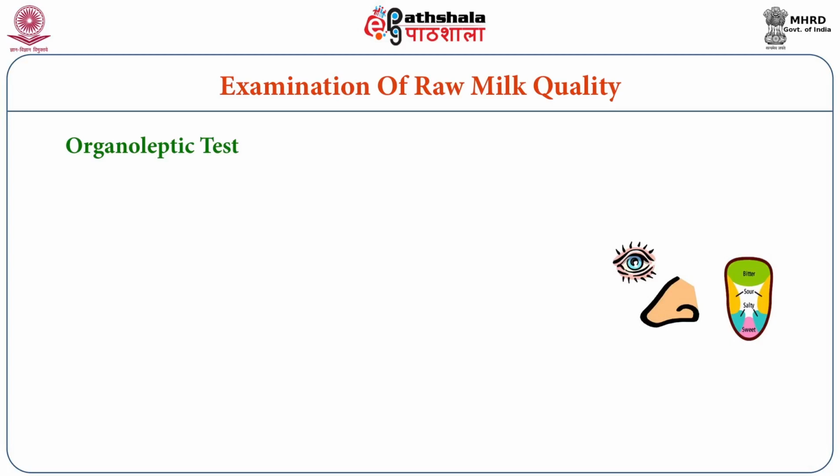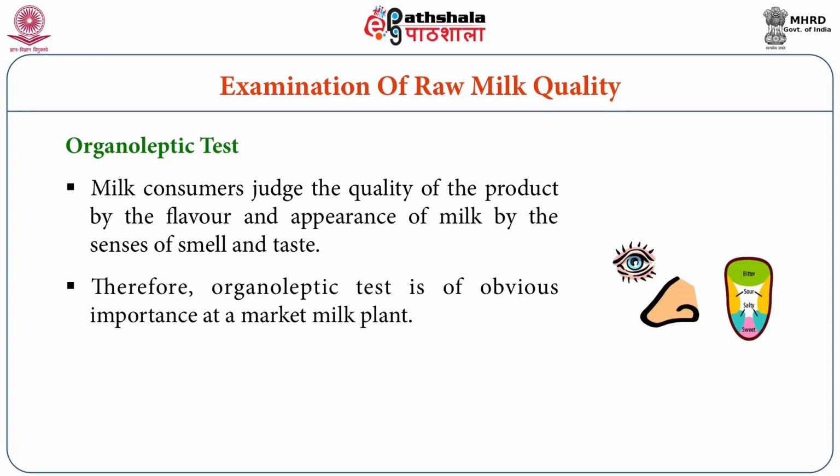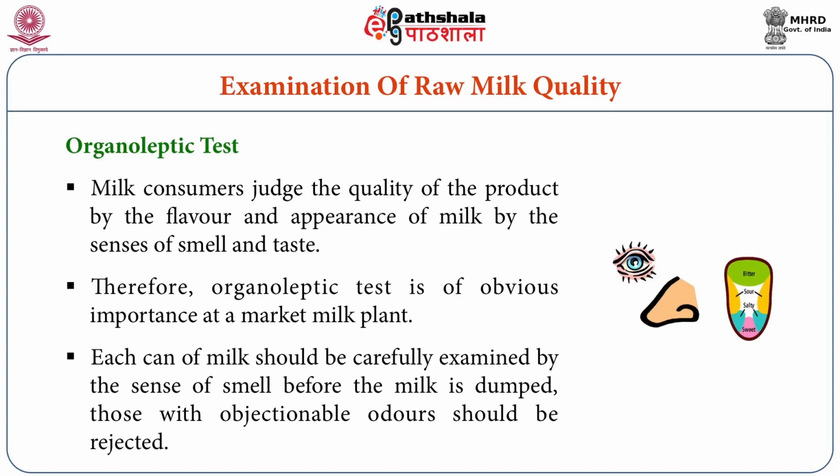Organoleptic test involves visual appearance of the milk, then taking odor, and if required it is tasted. Milk consumers judge the quality of product by the flavor and appearance of milk, by the sense of smell and taste. Therefore, organoleptic test is of obvious importance at a market milk plant. Each can of milk should be carefully examined by the sense of smell before the milk is dumped. Those with objectionable odor should be rejected.